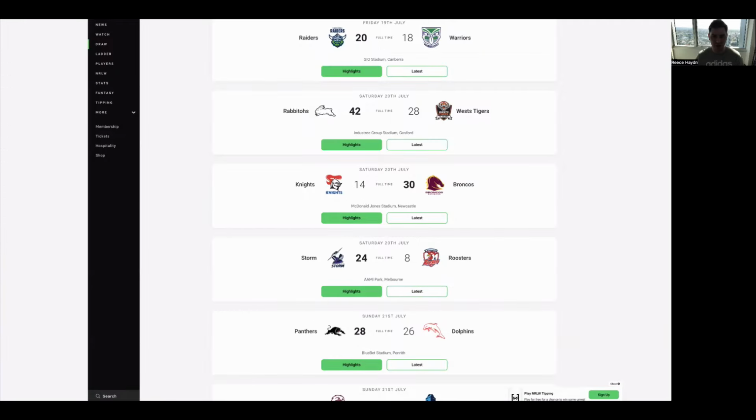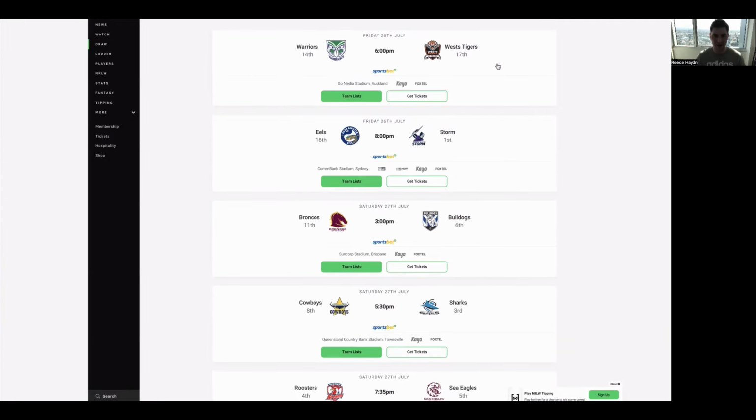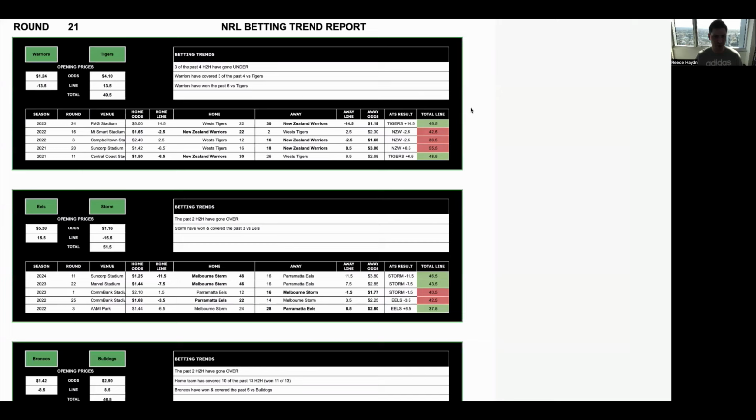Now we look ahead to this weekend's games. Kick starts on Friday night at 6 p.m. We've got 2 big favorites on Friday night. Early game, Warriors at home to the West Tigers. Tigers sit last on the ladder. They've lost their past 4 games.